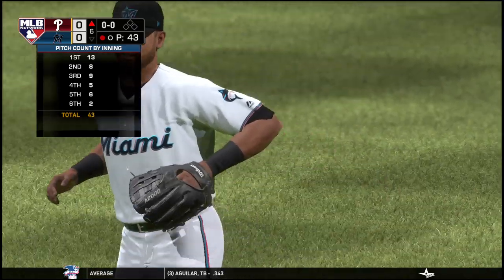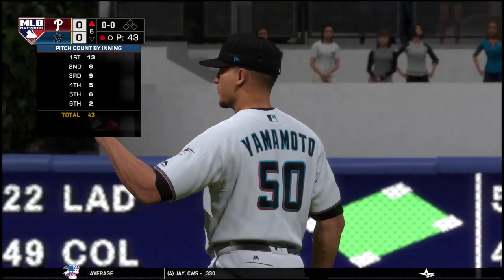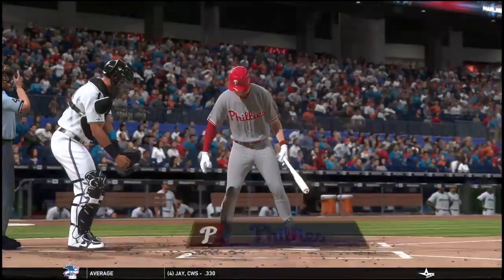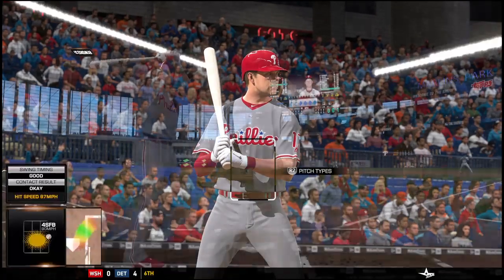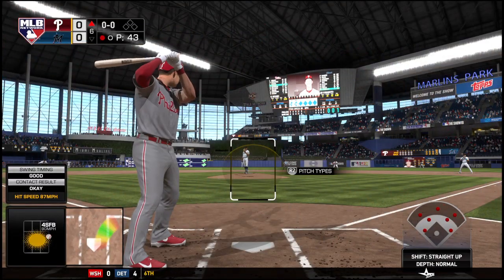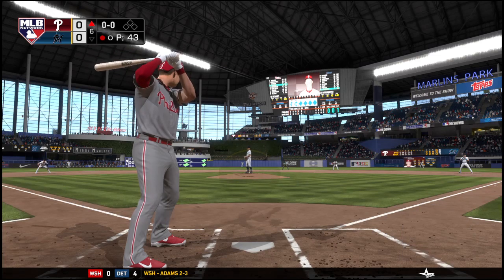Now batting, the first baseman, Rhys Hoskins. Digging in and looking for more, Rhys Hoskins. He singled his last time up. First pitch on its way.